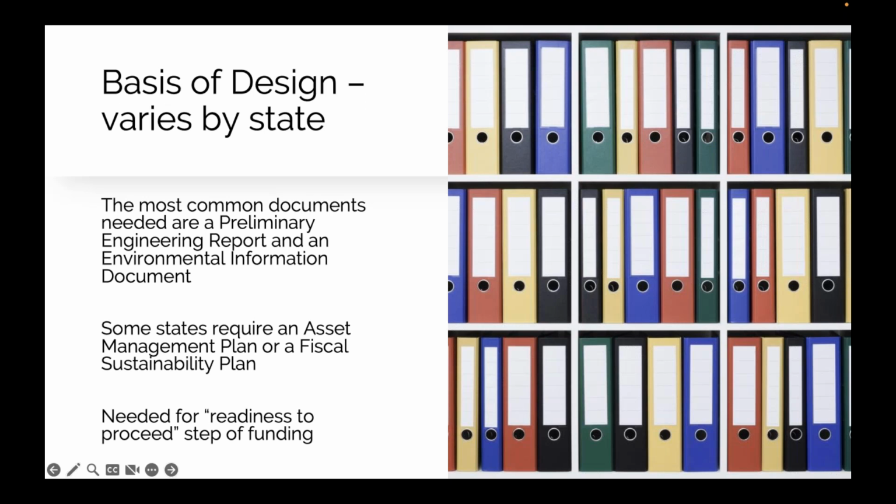So that's the report that is typically written by an engineer, and it describes what the project is going to be, a little bit about, at least where it's assumed to be located. Sometimes in detailed design that might change a bit, but in general, it's going to describe the project, how it's going to be done, what it's going to cost, that type of thing.